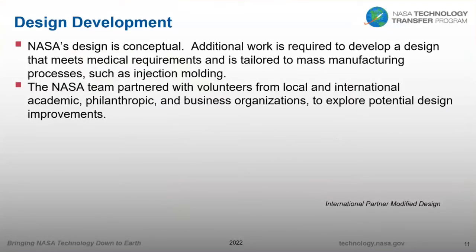So this design is conceptual. So it still requires some additional work to meet medical requirements and also to meet mass manufacturing requirements. We've done some 3D printing of different prototypes, and we've tried them out to test out that airflow path and see that that works. But 3D printing is not the most effective mass manufacturing process. So something like injection molding would be a better process, we believe, for making this ventilator.